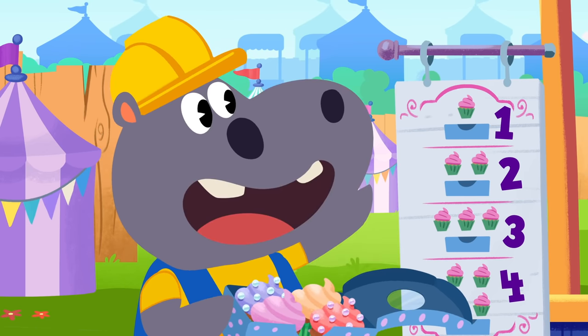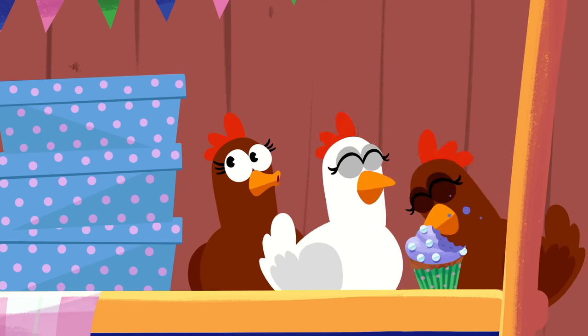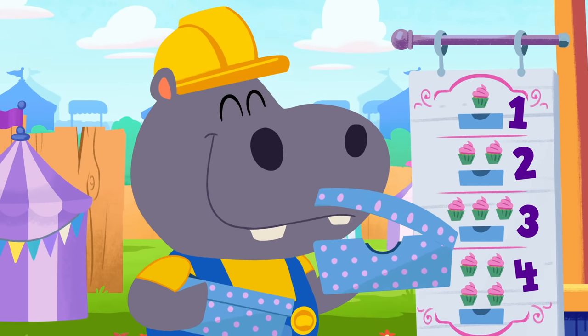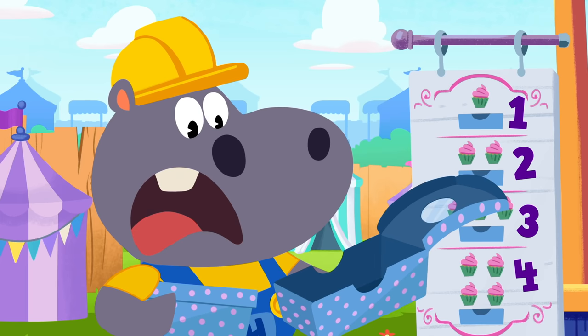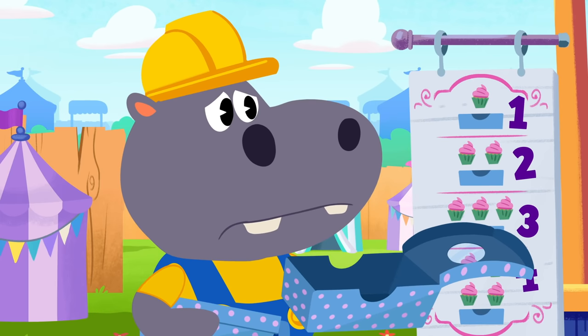Hoopa's decided he'd like 1 more cupcake, please, Moo. Uh-oh, that box is empty, Moo. You've given Hoopa 0 cupcakes.